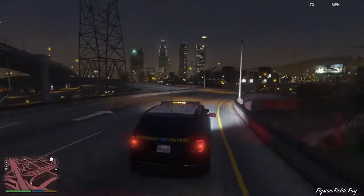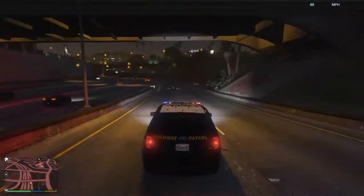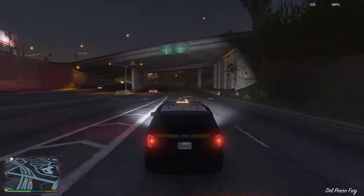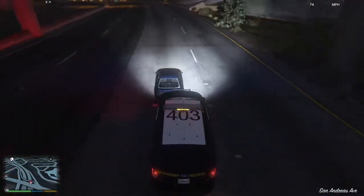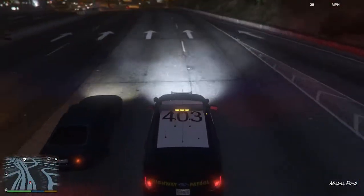Right. Suspect's blacked out, or his lights are just out. Is he giving up?